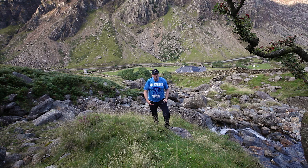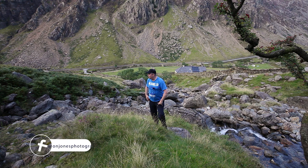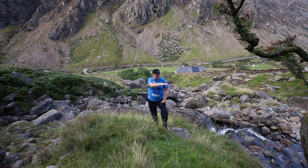So this evening I've come out to Nant Peris, going up the falls again. I'm trying to work my way up there, but on the way I'm trying to look for different falls that I haven't shot before. So I've just come down here. I've noticed this sort of rock formation down here that could be interesting. There's also a gully of rocks there, which I might have a look in a minute.